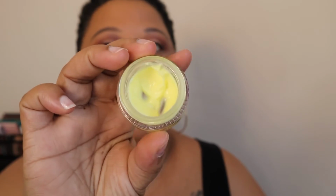You only need a few drops of this. But as you can see, I've been knee deep in it. And it has a nice fresh smell. It's nothing too strong. But y'all know Youth to the People is a very clean skincare line. They have amazing products at Sephora. If you ever have a chance to try them, I highly recommend it.